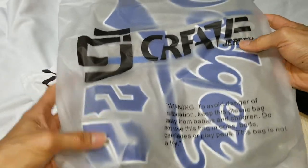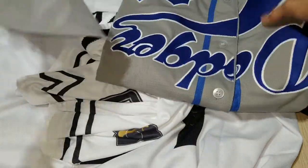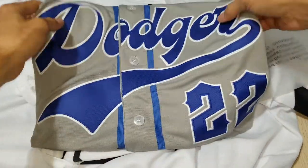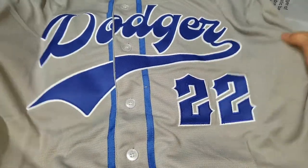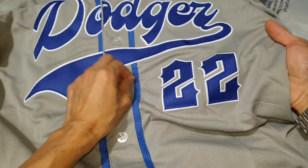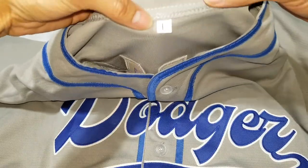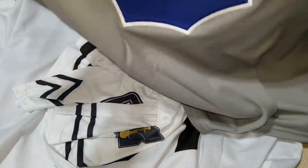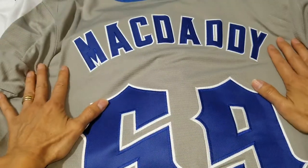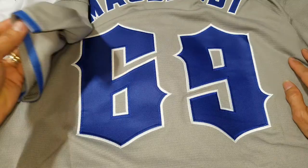So this is what I ordered, actually custom made. I put Dodger on the front, 2022. And I ordered a size large. And on the back, I got the MacDaddy with the number 69. Okay, pretty nice.